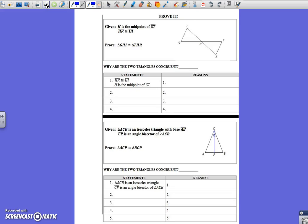So given right here, H is the midpoint of GT. H is the midpoint of GT. Unfortunately, nothing I can draw in my diagram here. HR is congruent to IR. So HR, if I can get my pen to work this evening, HR is congruent to IR. So we've got that. So let's start with our statement. What is the reason? Well, that's given. They give us that one. That's kind of nice right there.